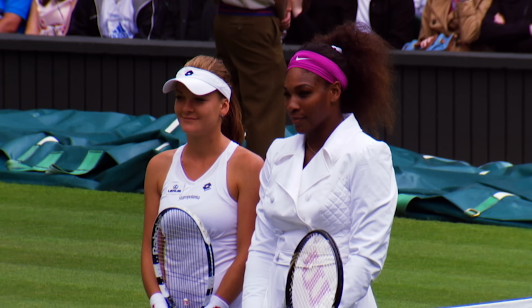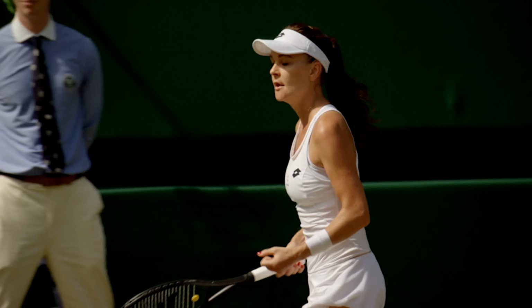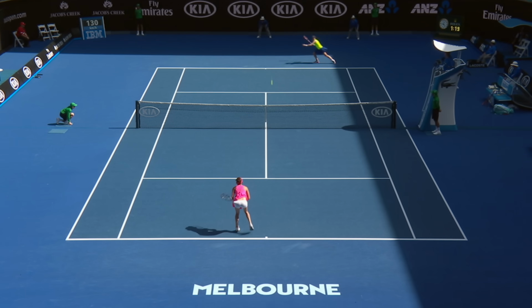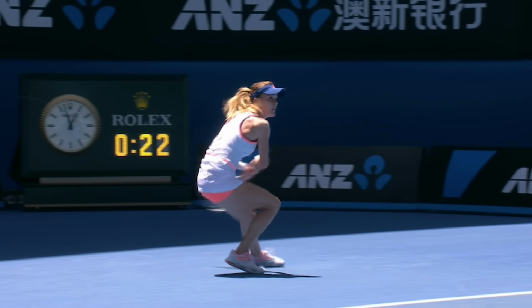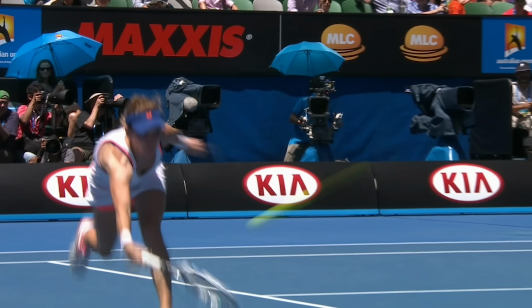Radwanska won 20 career titles. She finished in the year-end WTA top 10 8 times, rising as high as second in the world. She was by any measure one of the best tennis players in the world for a long period. Her ball placement, creativity, anticipation skills, all incredible.